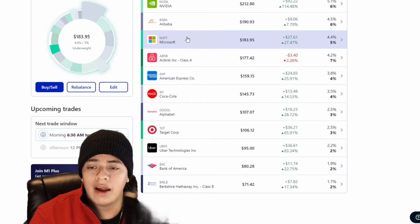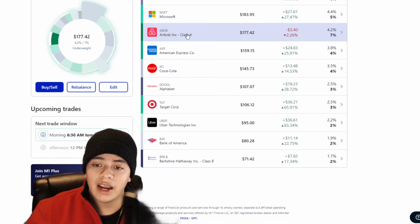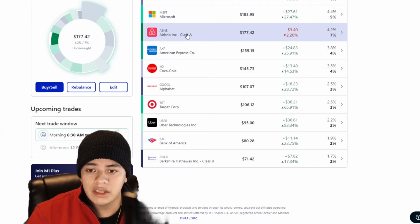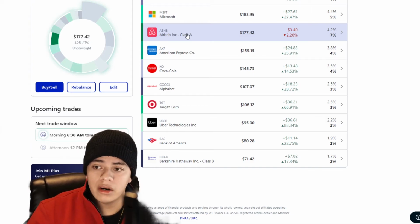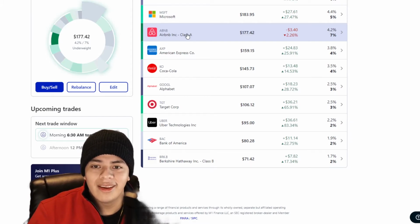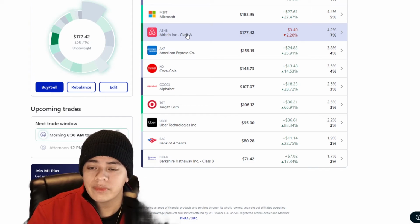After that, we have Airbnb. Airbnb is one of the new stocks that I added after I trimmed some of the banks and some of the tech stocks that weren't doing so well. At the moment, we only have 4%. We are down about $3-4 at the moment, but Airbnb just IPO'd, and I believe they're going to do great for the long term.